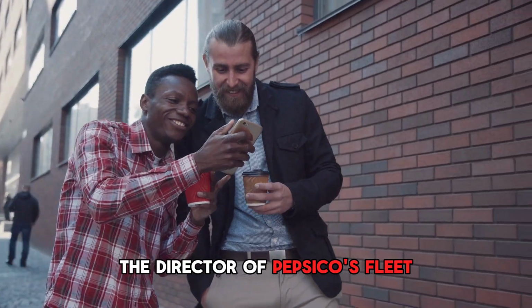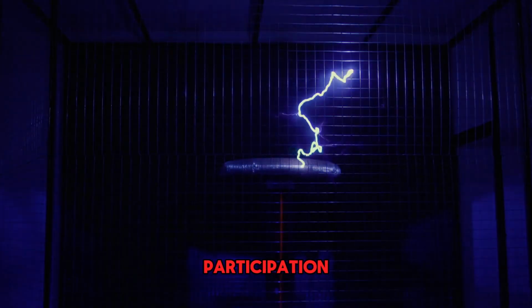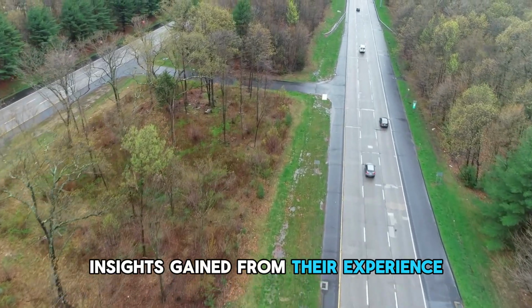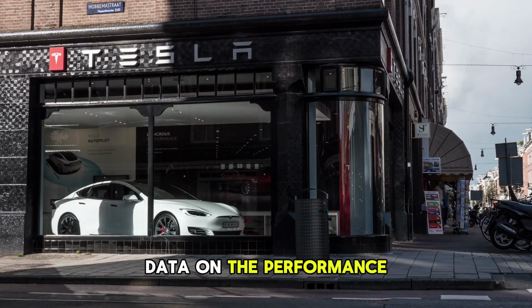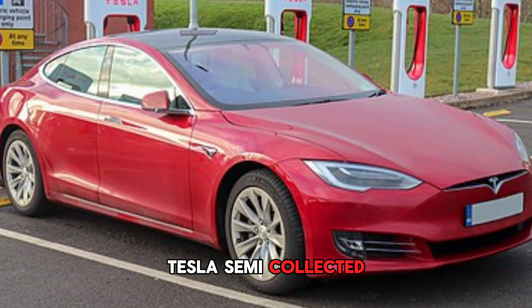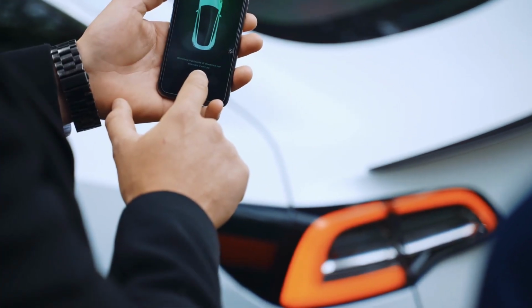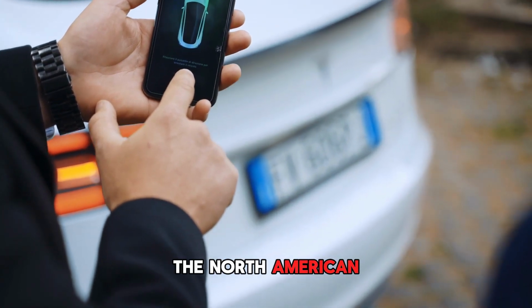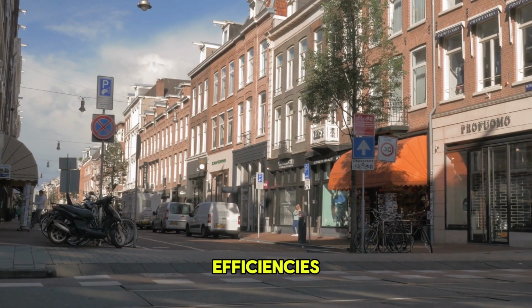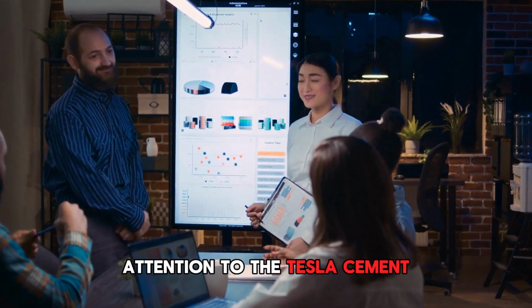The director of PepsiCo's fleet sustainability and technology expressed excitement about the company's participation in the event and sharing insights gained from their experience with these vehicles. Data on the performance and efficiency of the Tesla semi collected during the event will be made publicly available on the Run on Less website, enabling practical comparisons of performance and efficiency between various vehicles. The North American Council for Freight Efficiency's executive director anticipated that during the event, fleet managers and trucking companies would pay close attention to the Tesla semi.